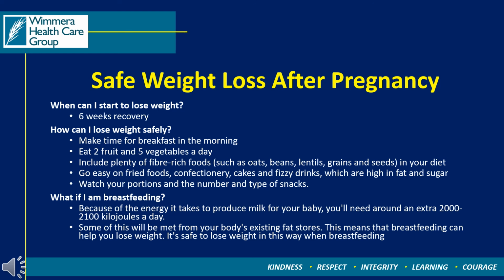Some of you might be meeting this from your body's existing fat stores, and that means that the breastfeeding can help you to lose weight if you just kept at your current kilojoules per day. And it is safe to lose weight in that way.